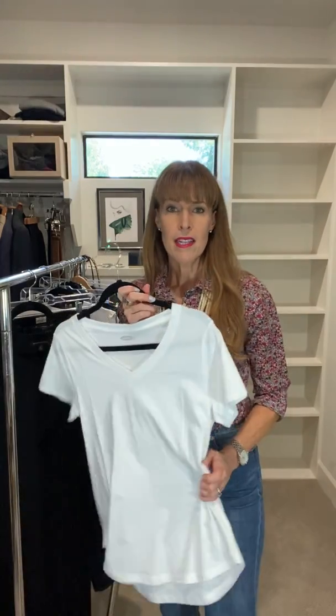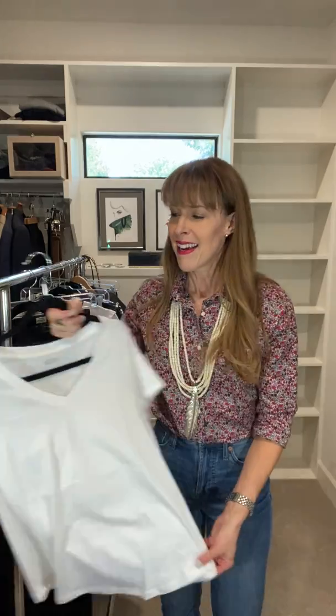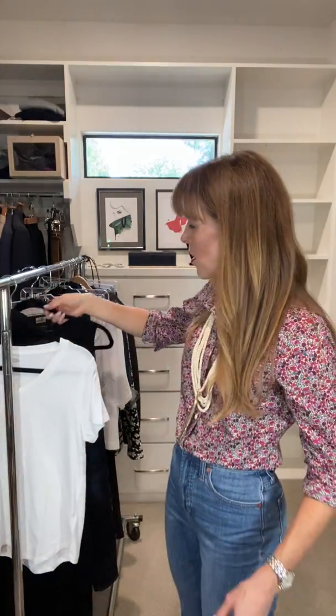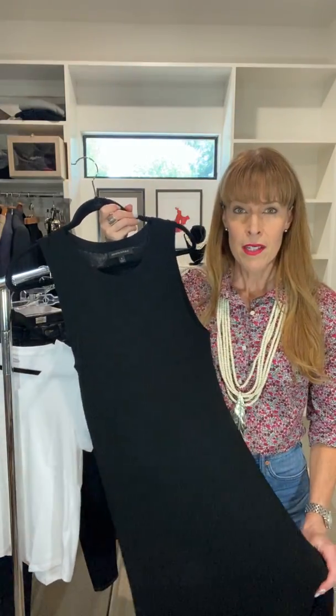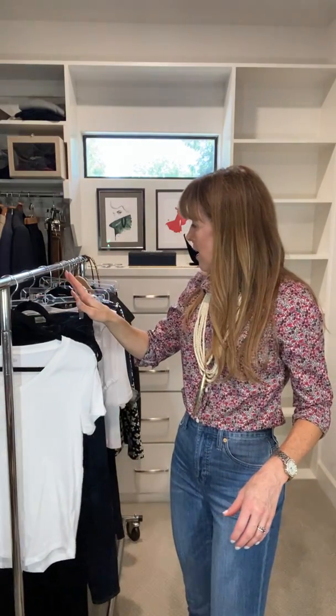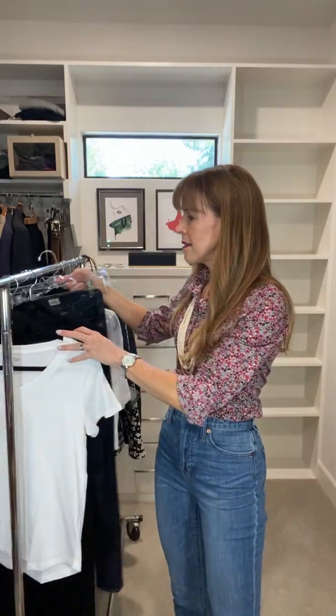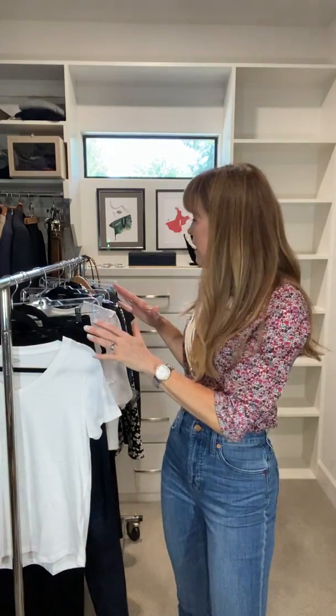I used the white t-shirt in a previous video talking about the essentials for your wardrobe. So we're going to work with the white tee. We're also going to work with a simple black sweater dress, and I'll show you how I change the look of those, and also a basic pair of jeans. We talked about all three as wardrobe essentials, basics and classics, your basic building blocks for your wardrobe. So how do I take that and make an interesting outfit with it?